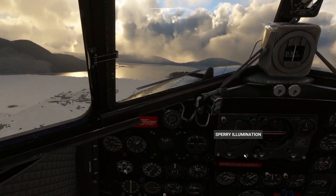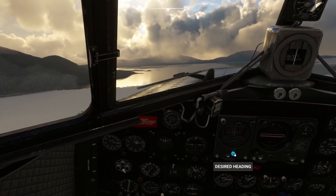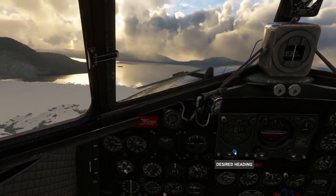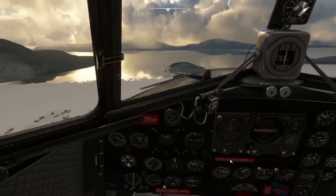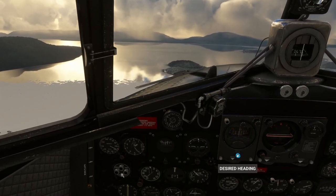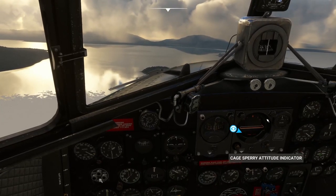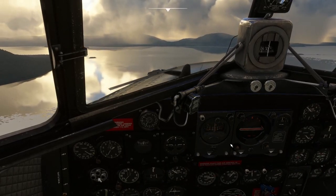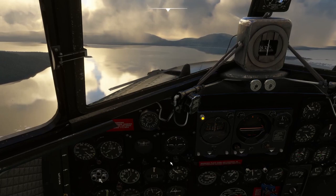Okay, so next thing we want to do is set this to our desired heading. Our desired heading right now looks to be something like 215, somewhere around there. Okay, so we can set that. We also want to set our pitch. So our pitch currently, we'll set just like that. And then let's go ahead and turn on our gyropilot. We'll do our heading hold, and it should actually now hold our heading.